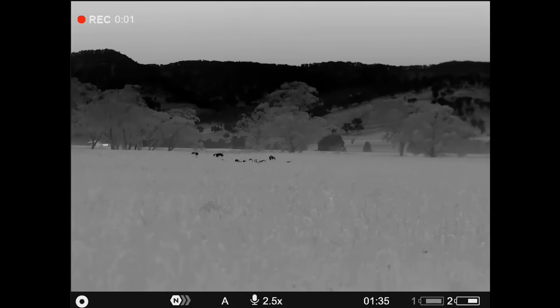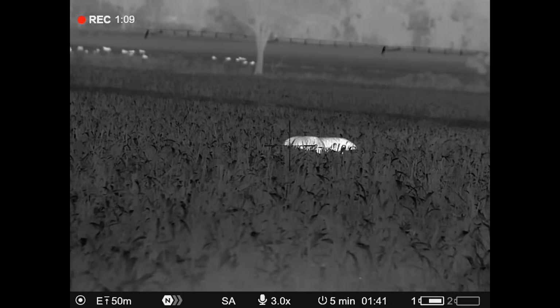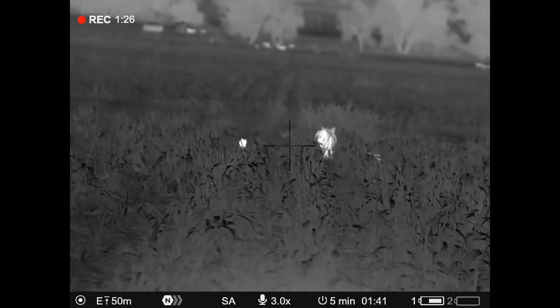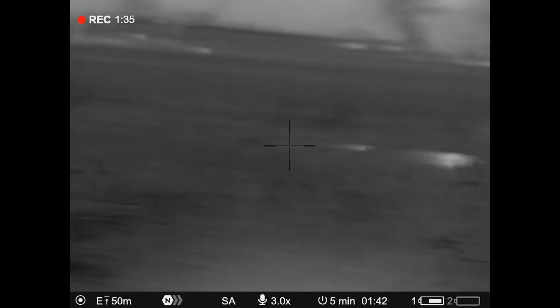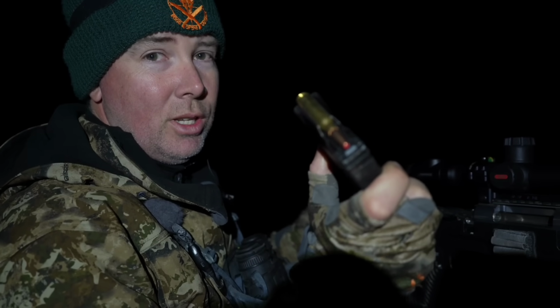There's more pigs here than we realised, mate. Look at the buggers. Another couple out the back. That'll learn me. I've just run out of bullets. Tell a lie. I've got one subsonic round left. We've shot a hell of a lot of pigs in this paddock. Well, it's a little bit inexcusable, but I've ran out of ammunition bar one round.